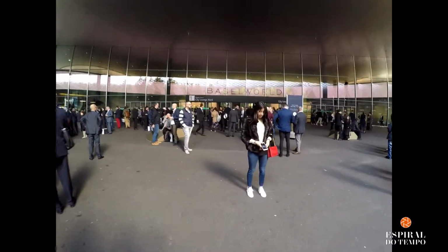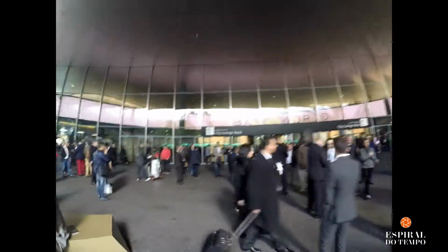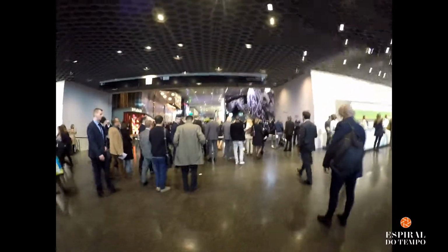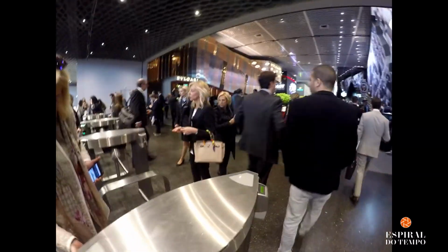It's the most important building, the one. There it is, the sign, one. The most important floor is the Hall 1.0. And on our way to the Rolex presentation. So, look, it's weekend, a lot of people, because unlike the SIHH, the Salon International de l'Horlogerie, Baselworld allows the common citizen, the common aficionado, to buy a ticket and get into the grounds.